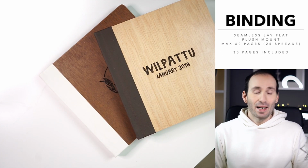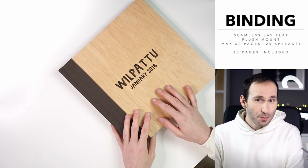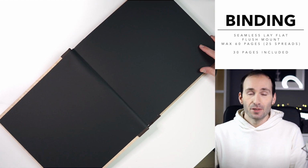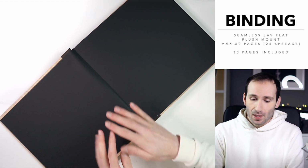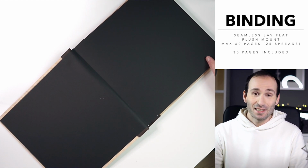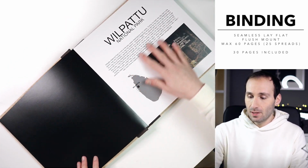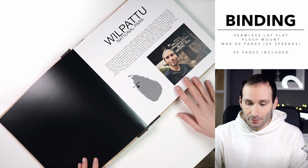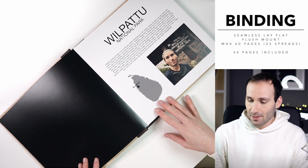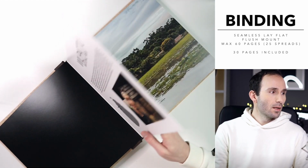Let's have a look at the binding. The books are, of course, seamlessly flat, and they are flush mount as well, because there is a sheet inserted between the pages for rigidity. Now, the book starts with an empty flyleaf, a black sheet for extra elegance. It's a textured paper, and then the photos start on the right side of the second spread. Now, as you can see with this book, I added a little bit of text and introduction to the book of the national park where these photos were taken.